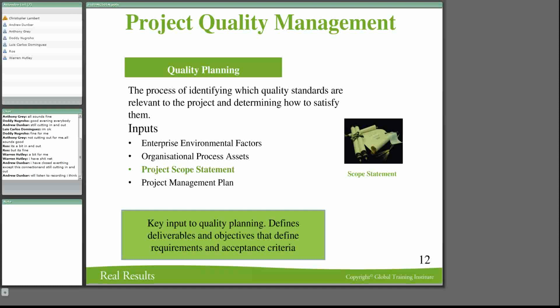It defines the deliverables and objectives and the requirements. The most important thing is your acceptance criteria, and that you define in your scope. What is someone going to sign off? When they sign it off, they're saying that they're happy with it. So you do that up front. Remember, I said it's really critical to get it signed off up front.